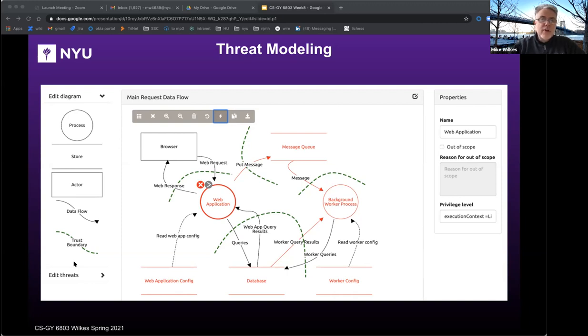And what I've done is I've highlighted the web application process at the moment in this picture. And so in this example that you can play around with and figure out how to model your own application threat model, I've highlighted the web application. And so it shows me over on the right that I have the web application highlighted. And then you can do in scope, out of scope. You can talk about privilege level, context. And there's some other aspects to it, of course.